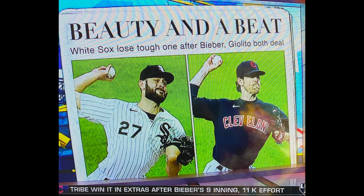I had to take this photo. They were doing a story on something, I forget what, and this was the photo they had up of Giolito and Bieber. And I took this photo because when you do the work that I do, this is an eye candy photo in terms of something in the motion. And just as all you guys, when you see a perfect swing from a hitter, you're like, whoa, that is gorgeous. Well, they're doing something here that is so important.